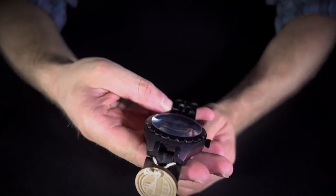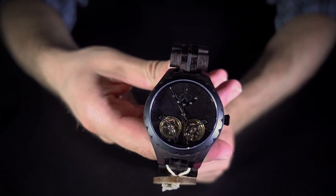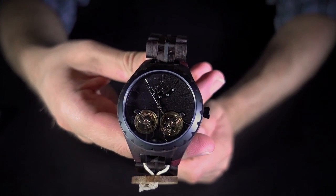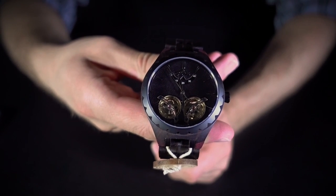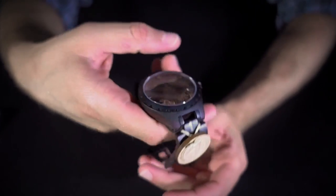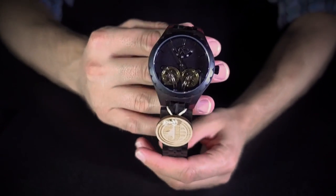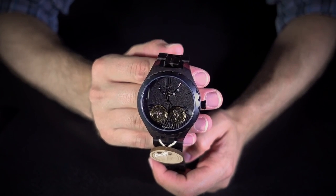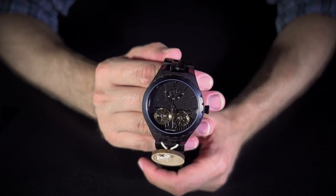Now, these are pretty exotic woods. They're not your everyday kinds of woods. When I was initially looking at JORD's watches, when they first contacted me, I asked them about the sustainability of this wood, because I know, for instance, that in some countries the harvest of ebony has been banned. Basically, it's illegal because they are endangered species.